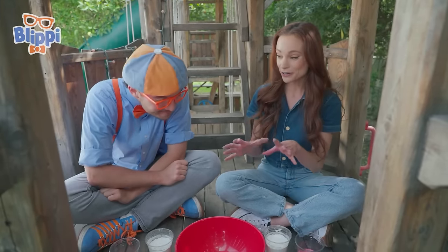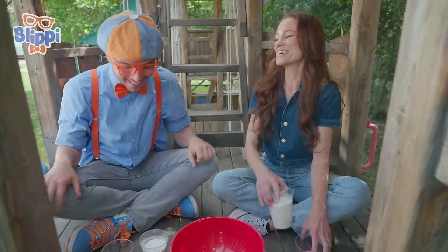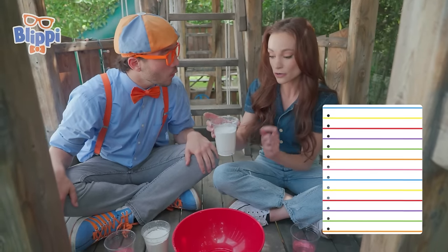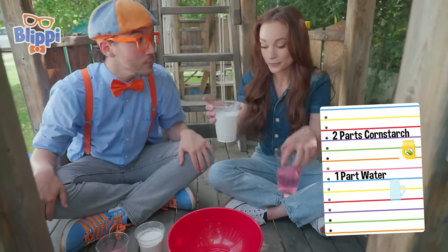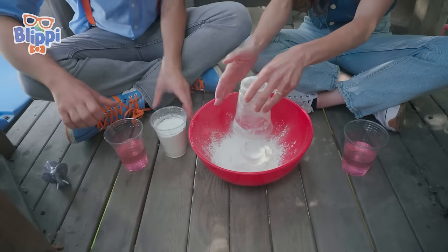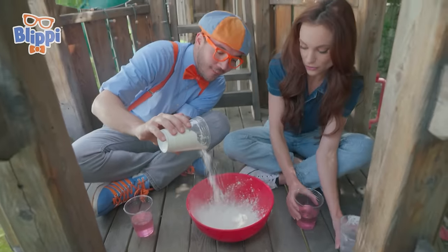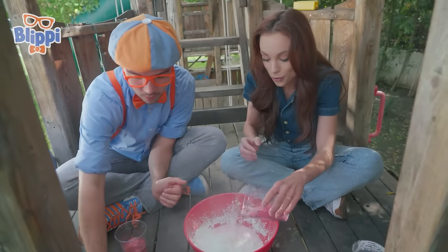All right, we are going to make oobleck. Oobleck? Fun! Yes. Oobleck is a non-Newtonian fluid, and all you need for this, you can make this at home, is 2 parts cornstarch to 1 part water. So let's go ahead and mix those in. Put your cornstarch in here. Okay. Go ahead. Cornstarch. Just like so. Good. It's snowing! Now, add your water.